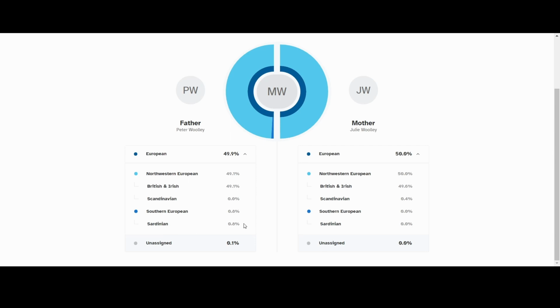And the interesting part is that the Sardinian part seems to come from my dad. So there might have been some explorers or some politicians long ago on my dad's side, as does the unassigned part. So there's a little bit of a mystery in us there, but it's so trace that it probably doesn't have much influence over, I don't know, our personality or our health or other parts of us.